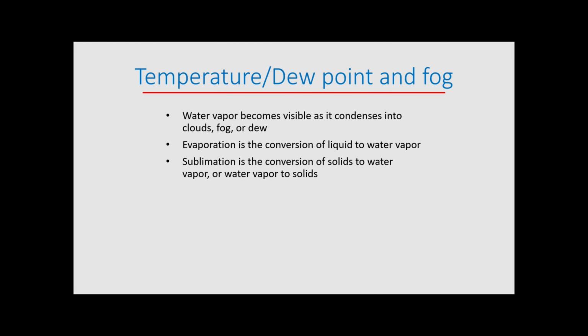Water vapor becomes visible as it condenses into clouds, fog, or dew. And evaporation is the conversion of liquid to water vapor. Sublimation, like we said before, is the conversion of solids to water vapor and water vapor to solids. So if there are 3 stages or 3 phases of matter, there's the solid, liquid, and gas. Sublimation is when you skip over the liquid phase, going from vapor to solid or solid to vapor.